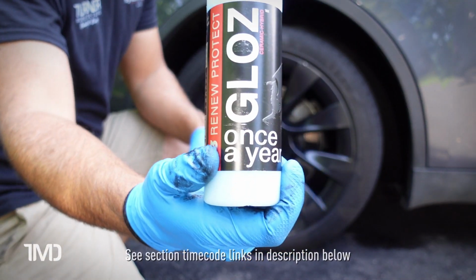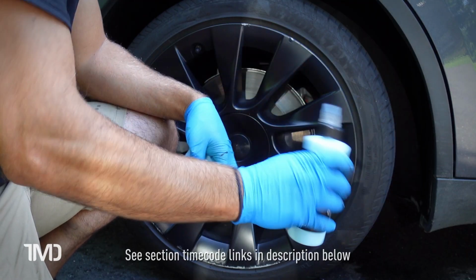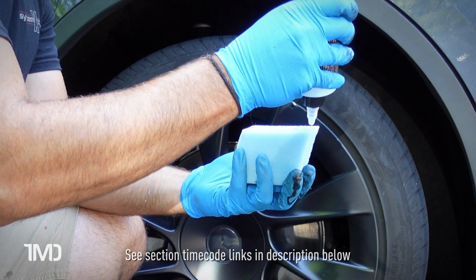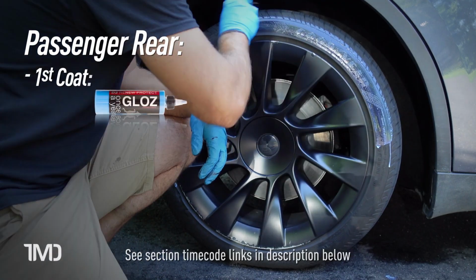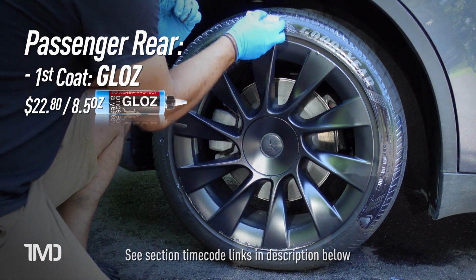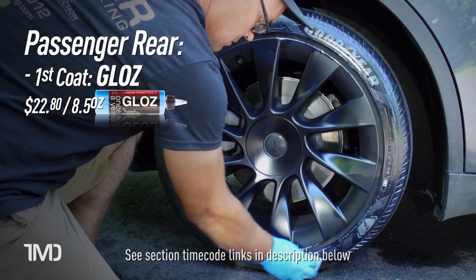Okay, now moving on to our rear passenger side tire, where we're going to be applying 2 coats of Gloz and no Blak. So here, as we apply the first coat of Gloz, again, just like the Blak, the product is very thin, very runny. It also looks just like any other tire coating that I've ever used on the market, any legitimate tire coating anyway. It's going to be very thin, milky consistency.